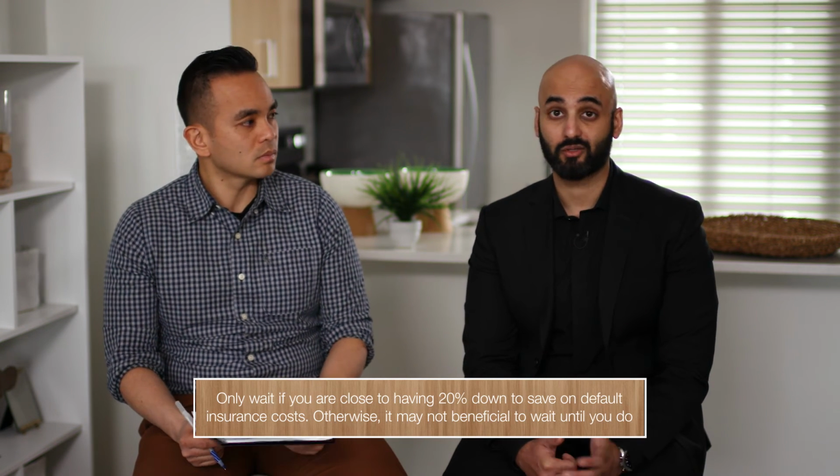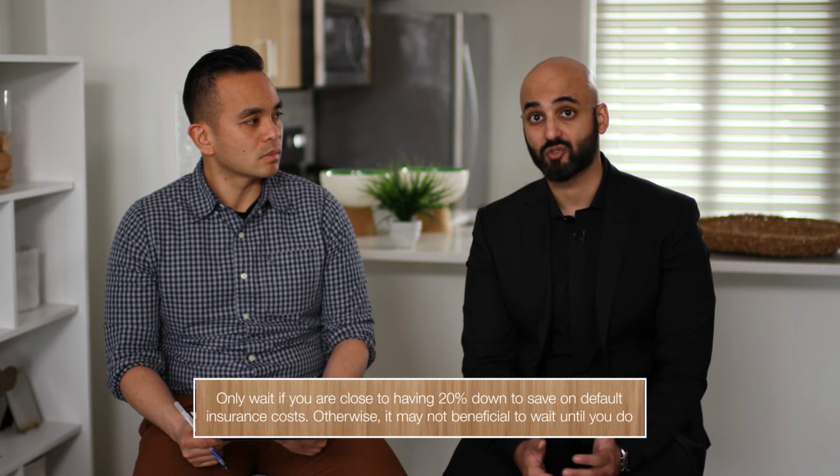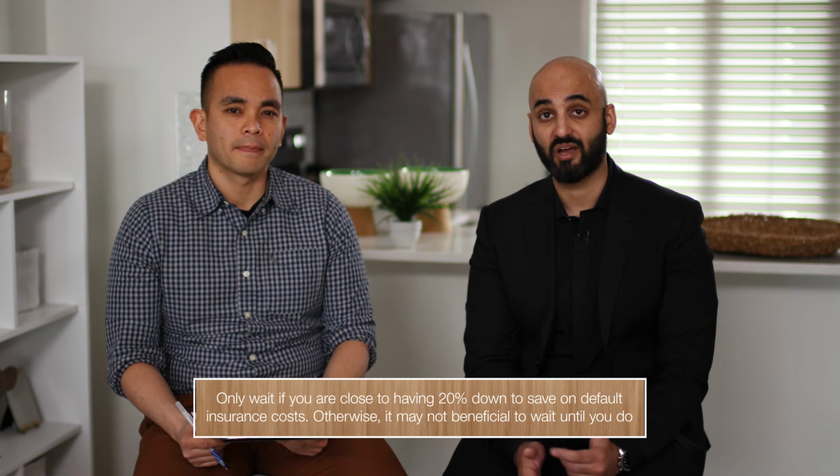Which gets tacked onto your mortgage, and there's an interest implication on that extra charge, so you have to pay that back over the life of the loan. It is a one-time charge. So if you do it now and a couple of months or years later you have 20%, you don't get that charge back. It is a one-time charge. So there are some implications to that.